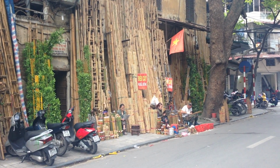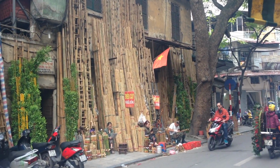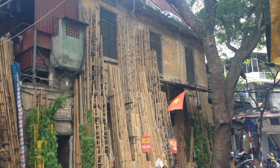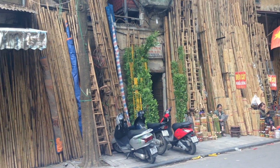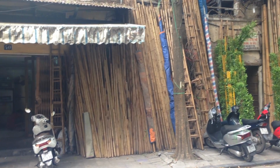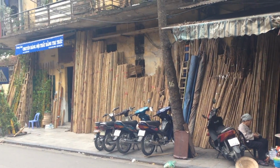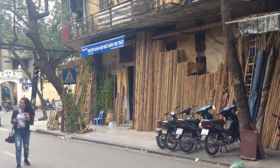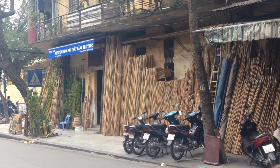So just on the northwest corner of the old quarter I found what I think is my favourite shop. Look at that. This is obviously the timber merchant, where you come and buy your bamboo. There are thousands of pieces stacked up all the way along here, all different lengths, all different thicknesses. So yeah, if you've got something to construct, this is the place to come and buy your wood.